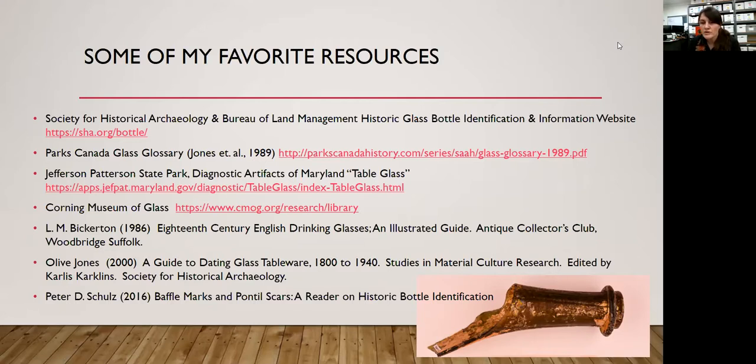And there's a newer book about bottles called Baffle Marks and Pontil Scars, which I just really like the title of. And that's a bottle identification. So that's kind of an updated, newer version of some of the stuff that you will see on some of these websites. But a lot of these websites are referencing these printed resources.